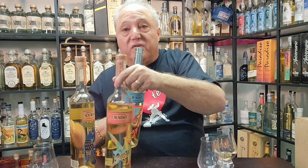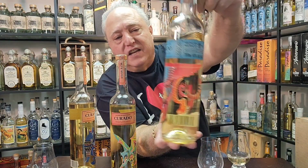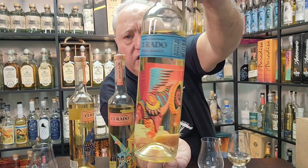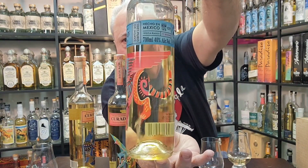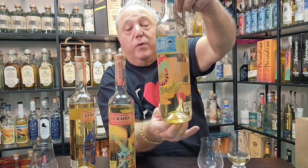So we're going to taste a little. Moving stuff around here, and I'm pouring. I just poured the espadín. The espadín is the one that I rated first, that I did yesterday, that I tasted. Oh, beautiful bottles. Look at that. I got to tell you, really gorgeous bottles. Beautiful bottles. Now, these bottles, by the way, are 700 ml.